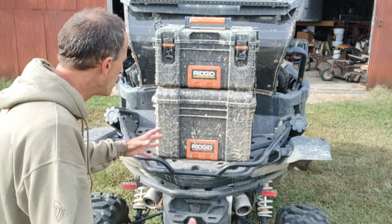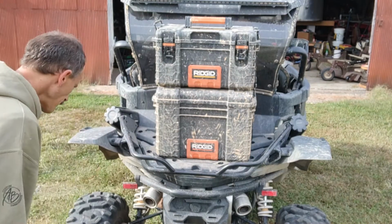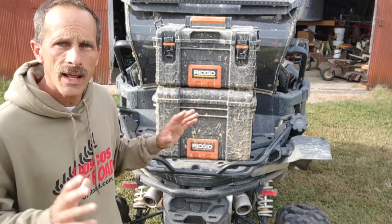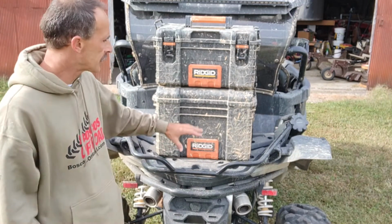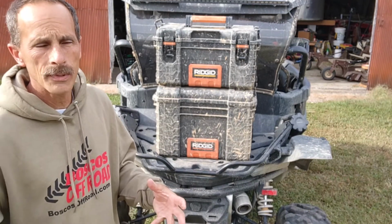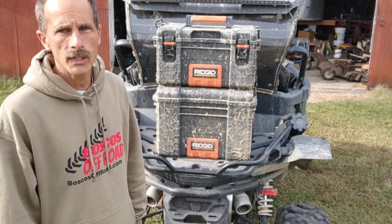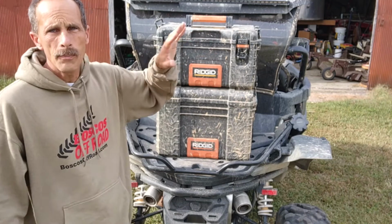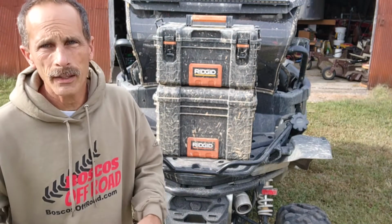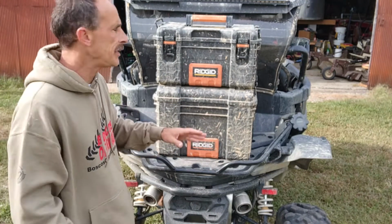So here we have two rigid toolboxes. Now, we have three that we normally pick from. This bottom one is all of our stuff that we hope we never have to get into. This is stuff for an emergency, if something serious happens, or just things we need to dig through to actually use. Stuff in here is what we're going to be picking from during the day, whether we need an extra set of clothes, hats, jackets, gloves, just things of that nature.